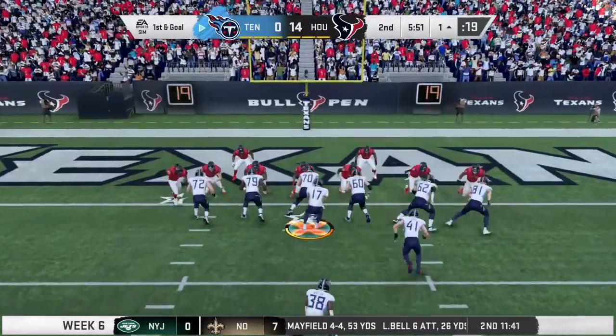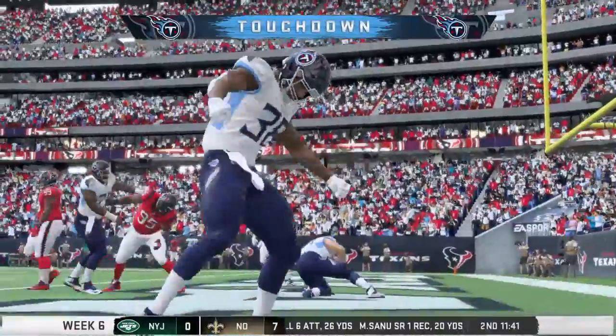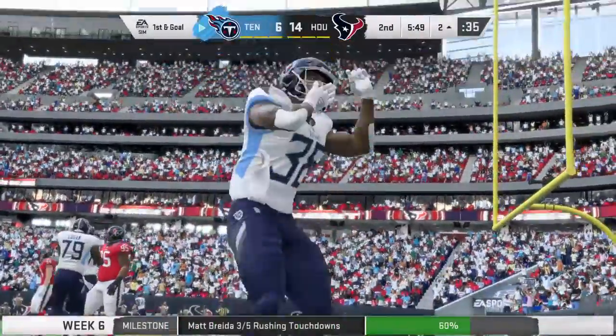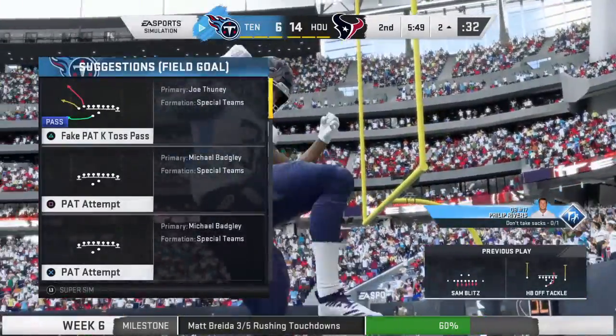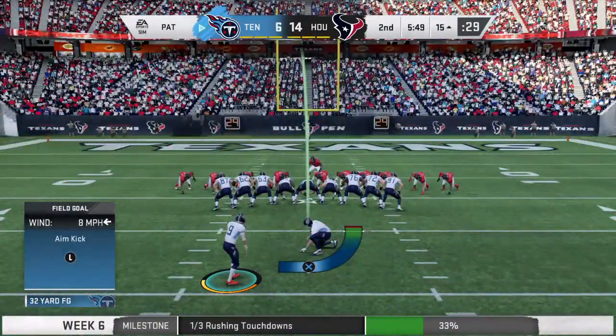Well, yeah, whether it's a true fullback, a tight end, and he will take this one in for a Titans touchdown. Matt Breida with touchdown number 7 on the year, as they are now on the board here in the first half. And they're able to run it in.